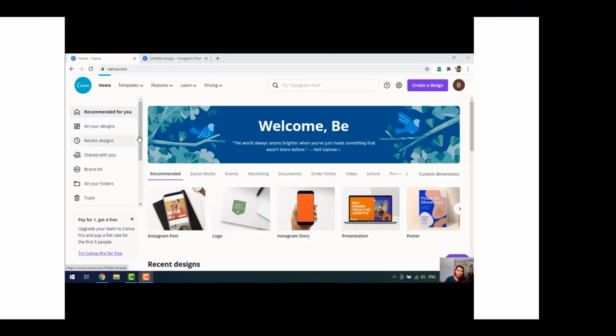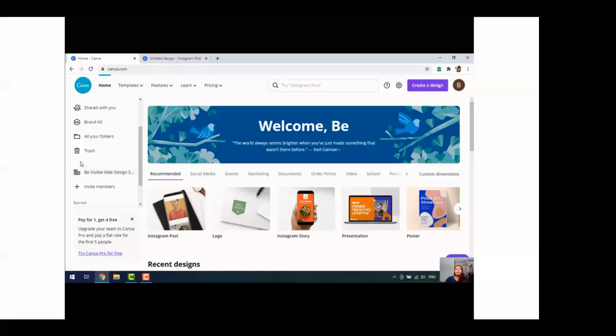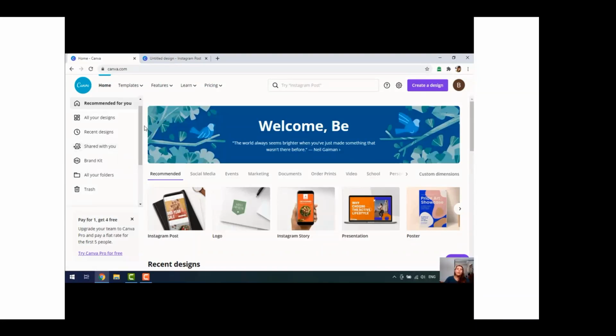Shared with you ties into invite members and what's going on down here. So this account that I'm using is actually for Be Visible Web Design. I am the social media manager for that company. Essentially what all of this means is that I can invite other team members within my organization to share this account and add their own content to it. And that's where shared with you comes into play. So another team member can create something and let me know that it's hanging out in here. I can do the same. I can create something and send it off to somebody else.